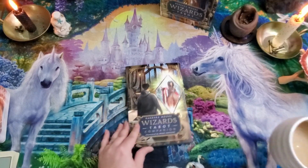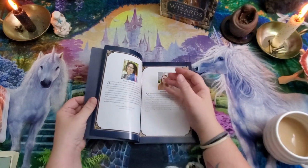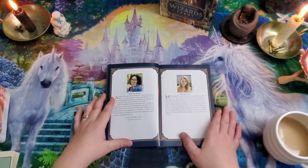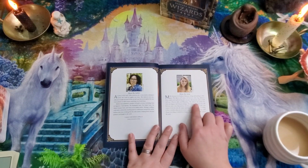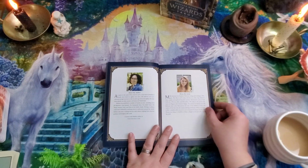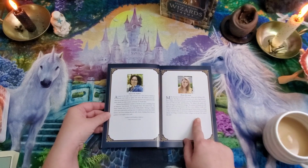All right, cool. So here's our Wizards Tarot Companion Book, written by Barbara Moore, of course. So right away you have your About the Author page, your About the Artist page. I wonder if it mentions any other things that Mieke Janssens has illustrated. Ah, she has a big influence from cosplay and mythical fairy tale creatures. That makes sense. It really comes through. Children's books and comics. She would love to keep a dragon as a pet.